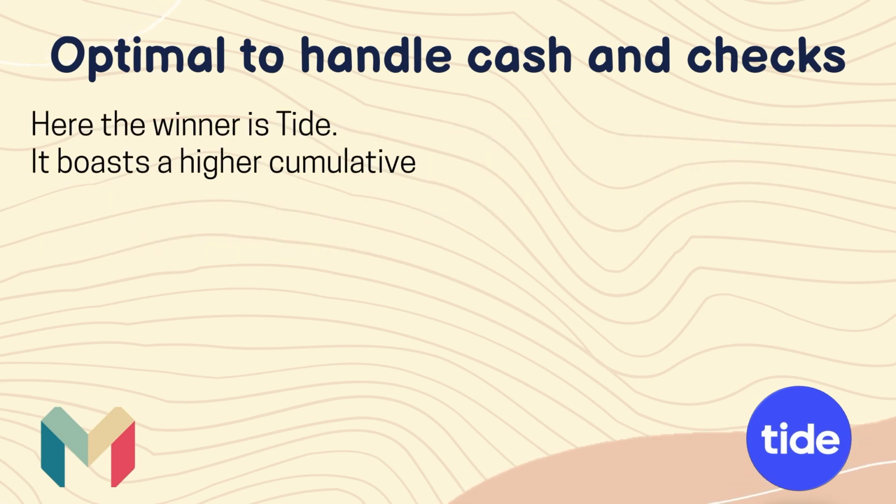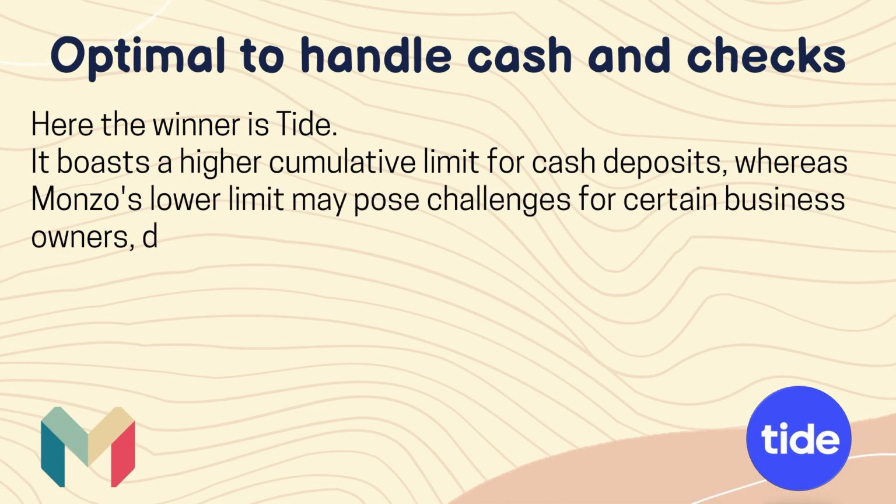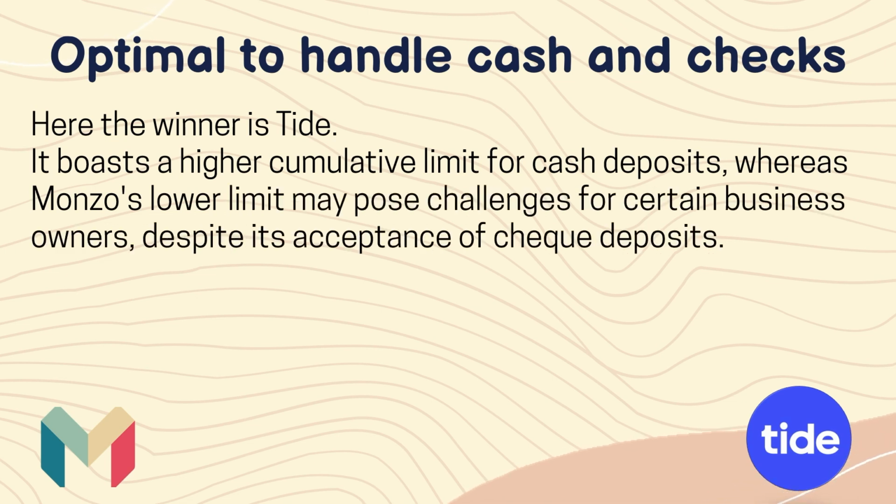Here the winner is tied. Tide boasts a higher cumulative limit for cash deposits, whereas Monzo's lower limit may pose a challenge for certain business owners, despite its acceptance of check deposits.